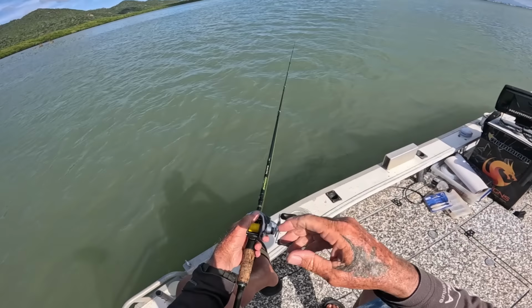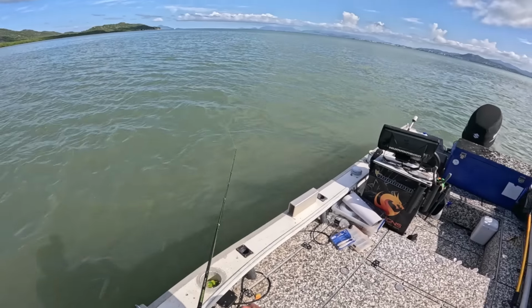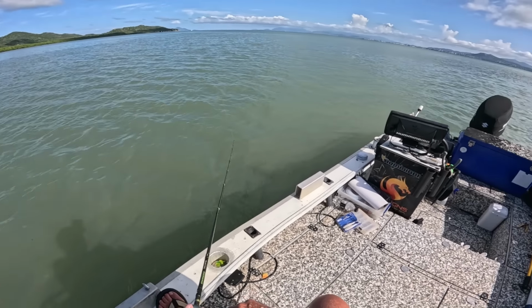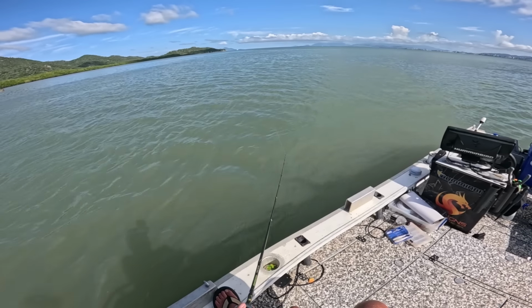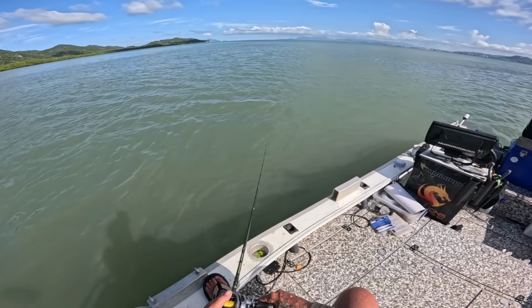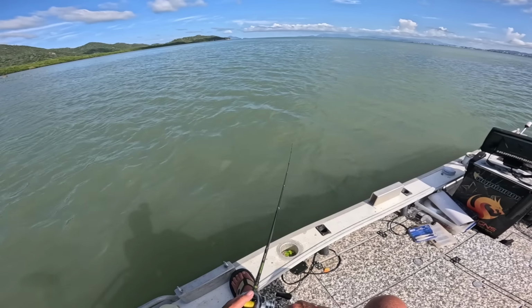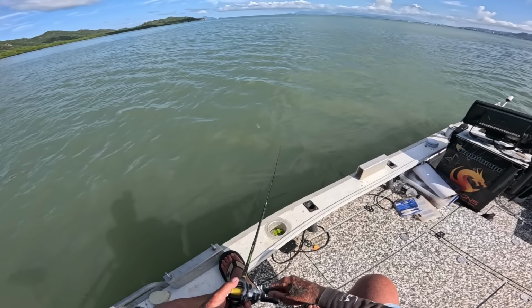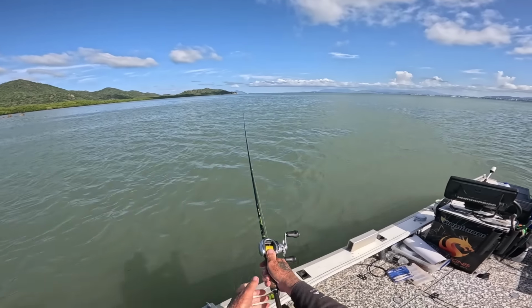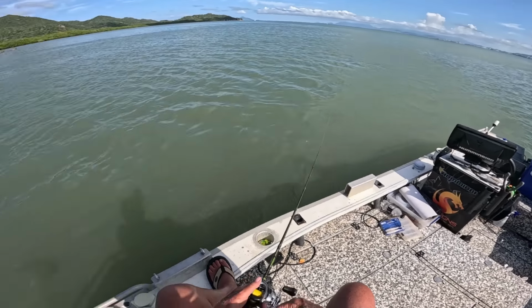I don't normally sit in one spot and just cast lures. I sort of do, but not like this. I'll give it till 16:30 and then I'm out of here. Or one more fish. Yeah, the wind's starting to pick up, so I've got to get out anyway.